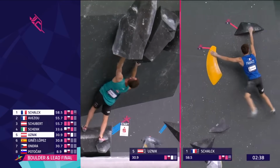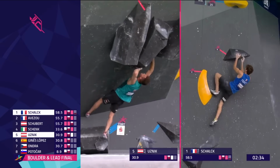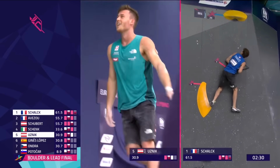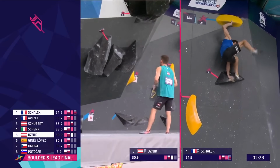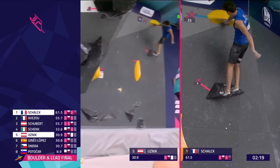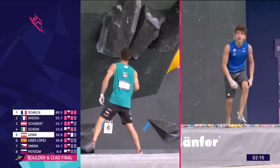Mejdi is into the first zone and the second zone. So this last move. It's a long way. You need to jump into a palm and stick your hand in the air. Oh, and he does. Look at that from Mejdi. Get his foot on. That is pure new school strength from Mejdi Schalt. Awesome to see from him.